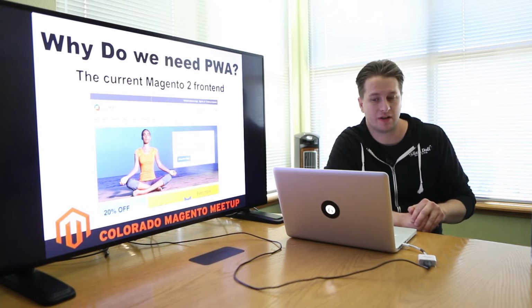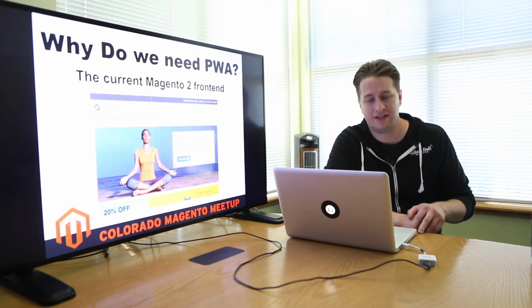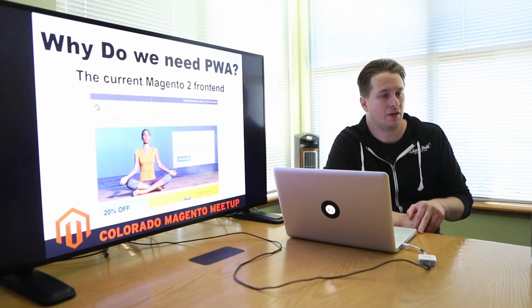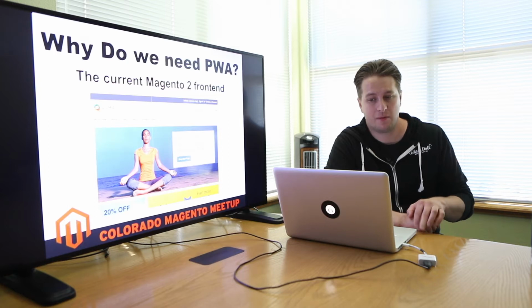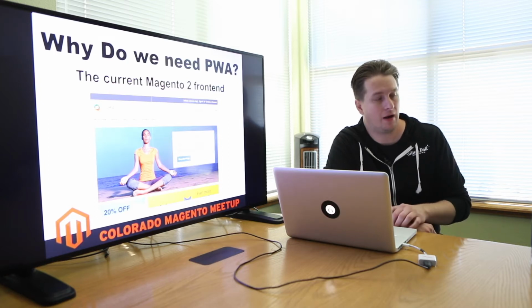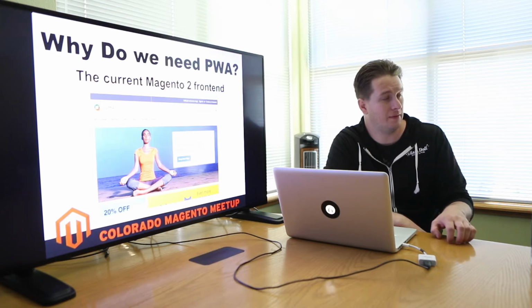And once your store gets more sophisticated and more complicated, it adds even more performance lag to it. So there was a need in the Magento world to rethink the front end. And when they hired on a new team of front end developers after Magento 2 got released, the push to incorporate PWA into the system evolved into what Magento is calling the PWA Studio.